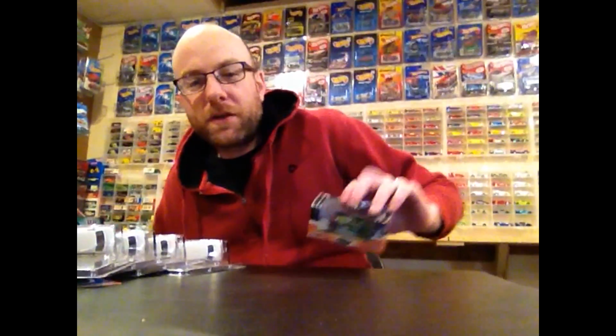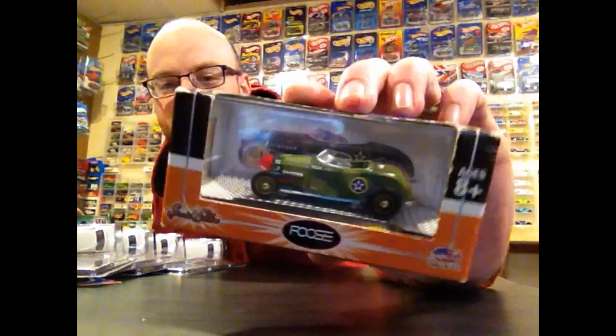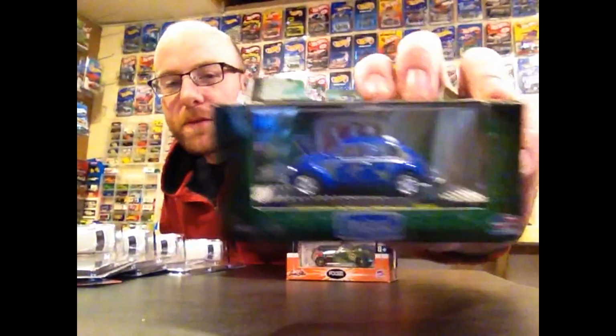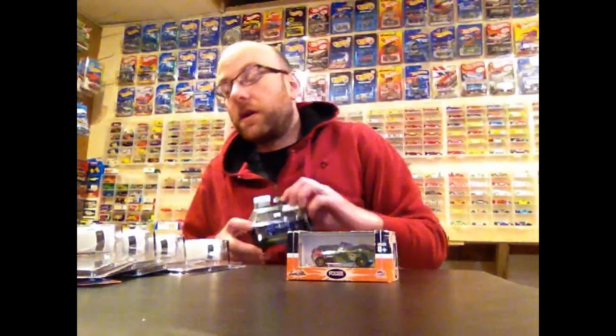And then I also got, this was a Christmas present from a buddy who just picked me up some stuff from Walmart for Christmas. Thanks, Chris. Picked me up that, and picked me up this Beetle, which I already have, but cool to have 2. So thank you, buddy, for that.